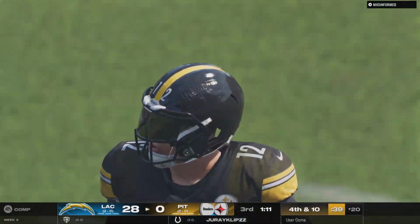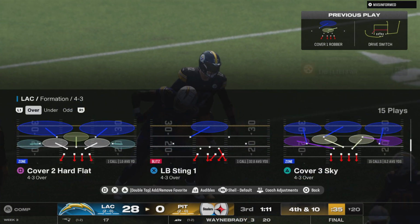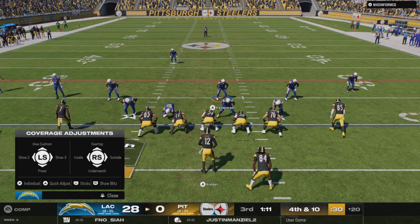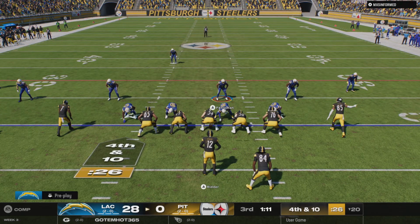And he knocks the ball away, and it falls incomplete. And you can tell just by looking at them that this offense is a frustrated unit. Things are really unraveling here, and as a head coach, time to earn your paycheck. You've got to find a way to keep it together as that brings up another 4th down.